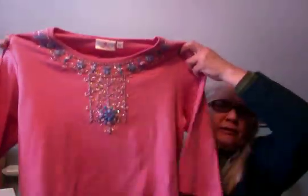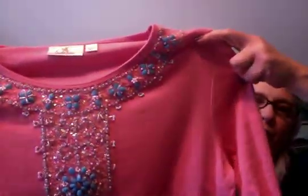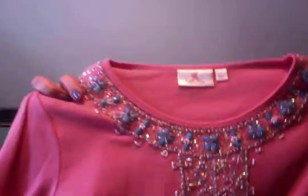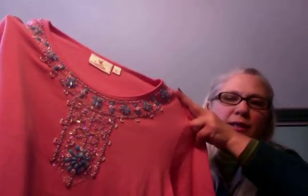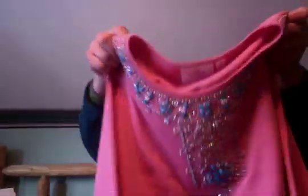And here is another Quacker Factory 3/4 length t-shirt type material with some fancy beading there. This is another one that you would probably wash inside out on delicate or hand wash. Definitely not in the dryer, so we don't damage the beading work on that, to make it last longer.